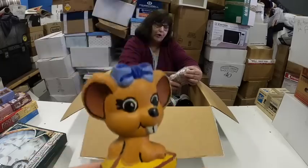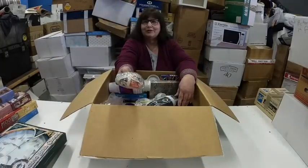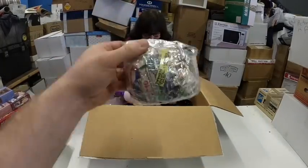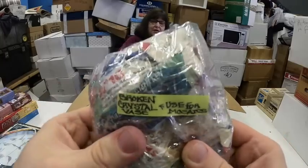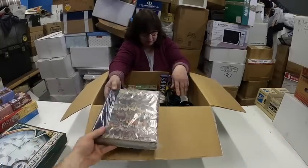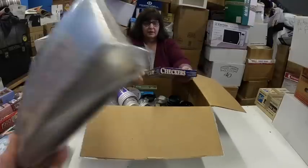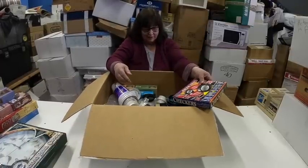What is this? Broken crystal vase? You can open the broken crystal vase. I think they can get an idea. Why even put that broken crystal vase on there? And I mean... Oh, I wonder what's in here. I hope it's artwork. Not sealed. Let's check it out. Oh, these are... Oh, it could be those art trading cards.